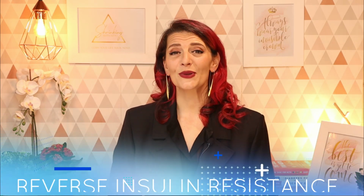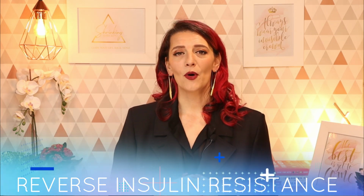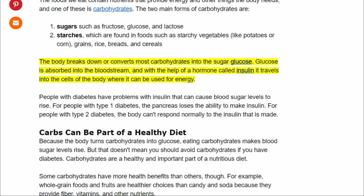So if we could reverse the high levels of insulin, or insulin resistance, then we could possibly reverse PCOS. How can we do that? When we eat carbohydrates, they turn into simple sugars, glucose, in our body. Our pancreas then releases insulin in order to take this glucose from our bloodstream and put it into the tissues to be used for energy.